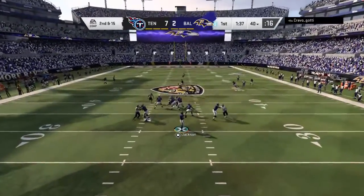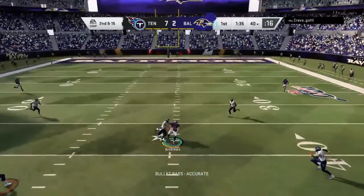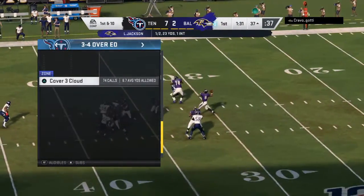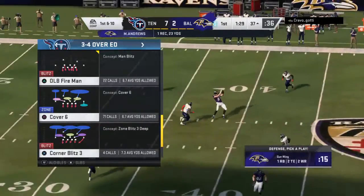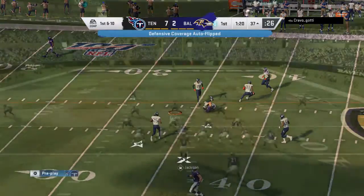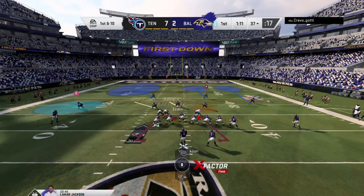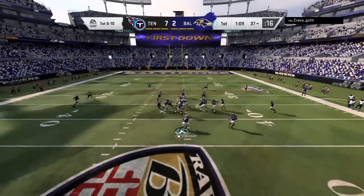On second and 15 now. Jackson. That's caught by the former Sooner, Mark Andrews. And he's going to have another first down as the tackle's made at the Titans' 37. So operating from Tennessee territory now. Here's first and 10 at the 37-yard line.